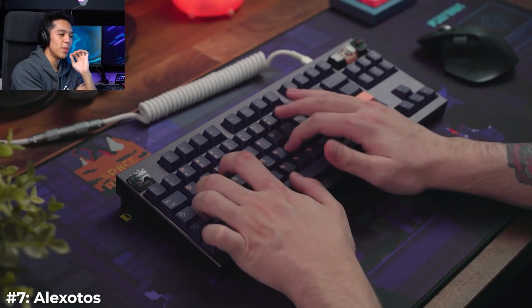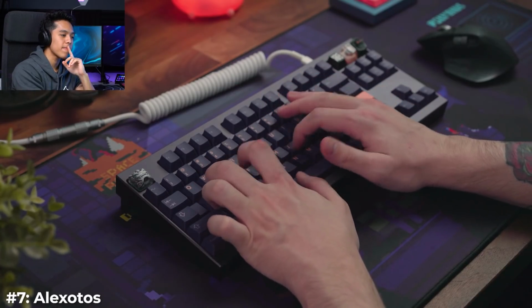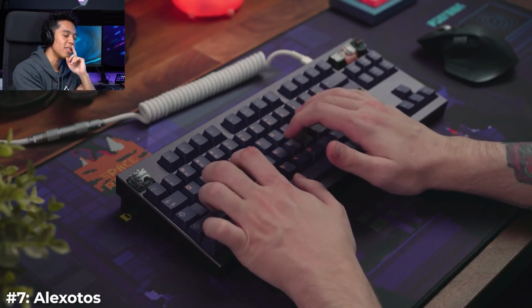It has this pop to it, which I really, really like. Buttery smooth as well, man.